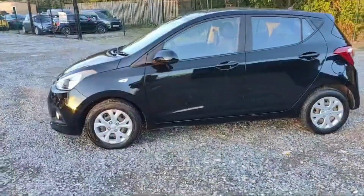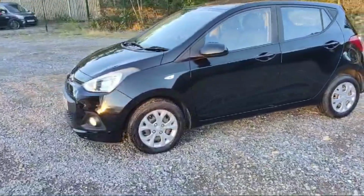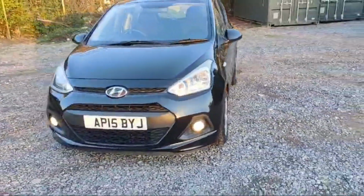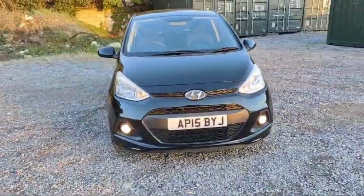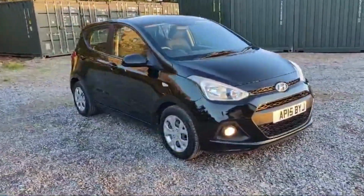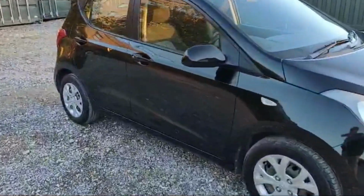The side indicators are looking beautiful, which are attached in between the side mirrors and front tires. The daytime lights are running. Beautiful front and rear headlights are there. Front and rear fog lamps are also there in this Hyundai i10.